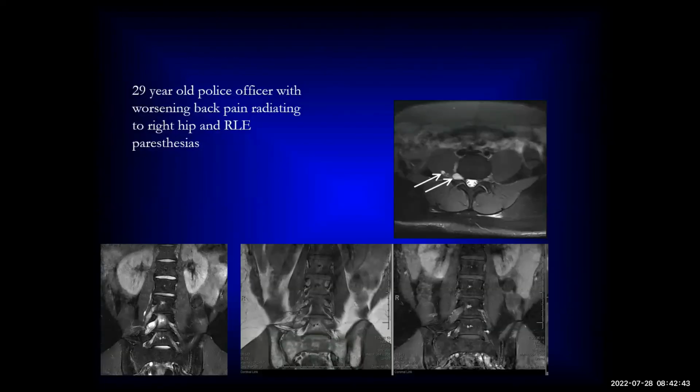It's another interesting case of Dr. Levy. This was a 29-year-old police officer with worsening back pain radiating to the right hip and right lower extremity paresthesias. So you can see here, there are images of the lumbar plexus, and you can see that there are multiple lesions involving the roots of the plexus. You can see it here, and also on the axial images, you can see that as well. So it was at multiple levels.